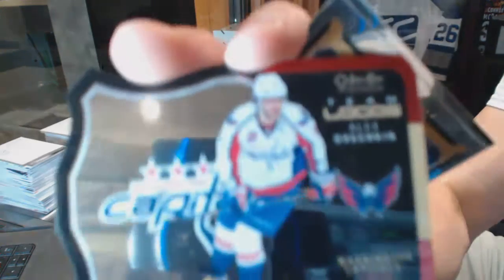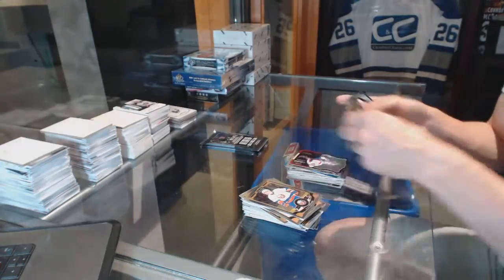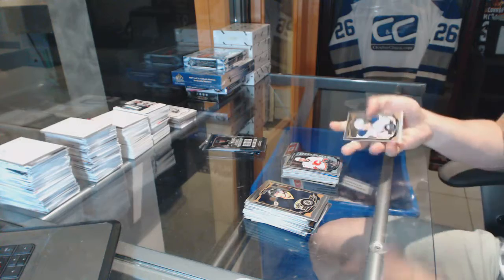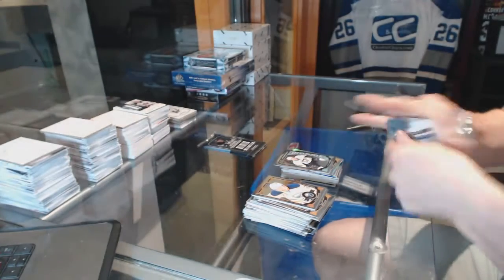Team logos die cut for the Washington Capitals, Alex Ovechkin. And a marquee rookie for the Flames, Emil Poirier. Rainbow for the Dallas Stars, Kari Lehtonen. Marquee rookie for the Penguins, Daniel Sprong.